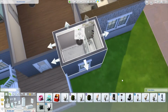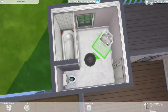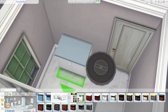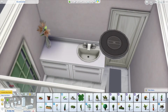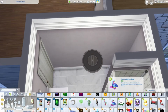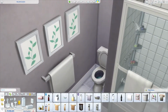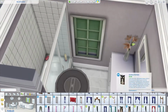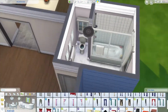And we're about to upsize this bathroom because it was not big enough at all for what I wanted to do with it. So we're doing that now. I'm going to have a sink over here and a nice plant. Sized that up. I think it looks a lot nicer when it's sized up. It's much bigger. It was too small before. And a nice little medicine cabinet above the toilet as well.